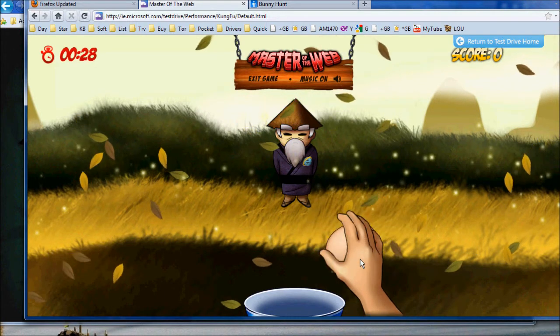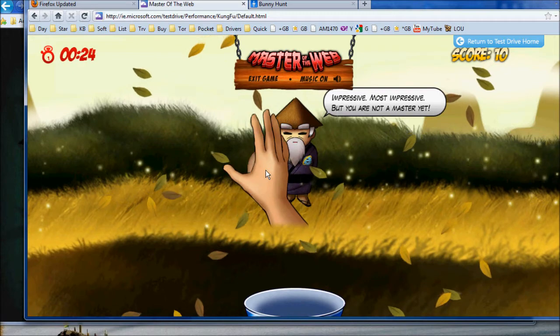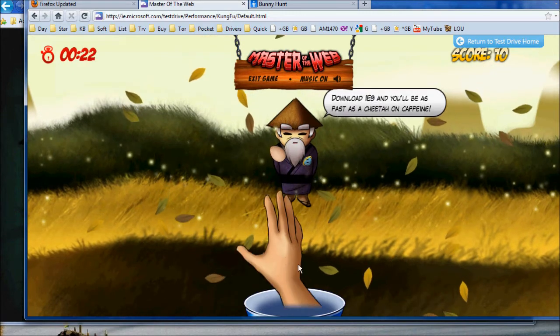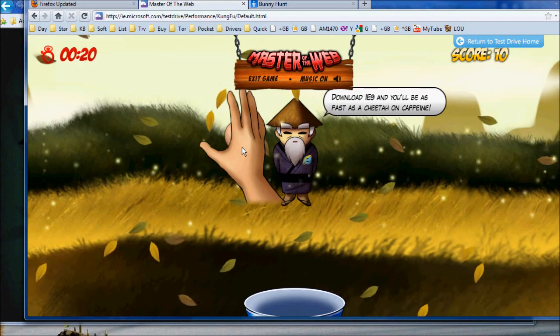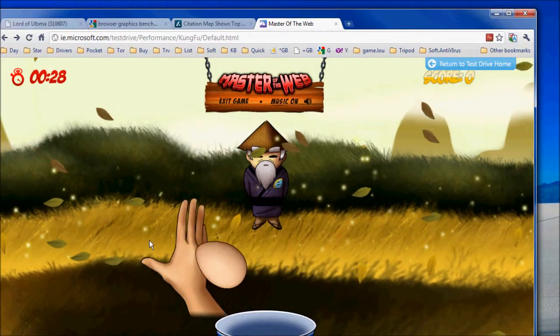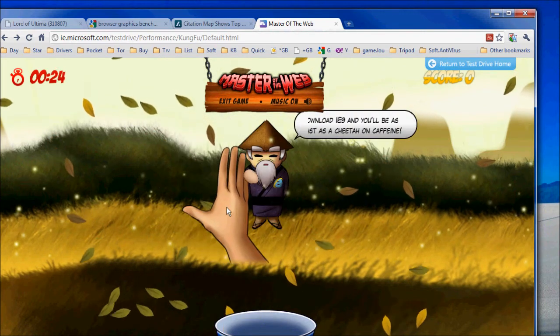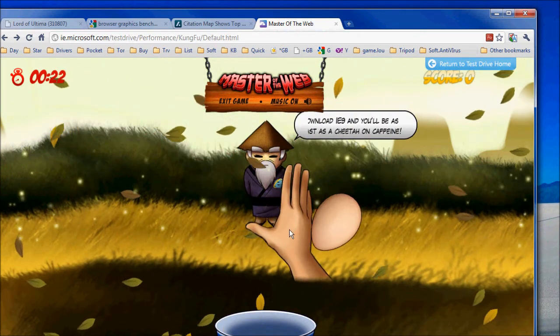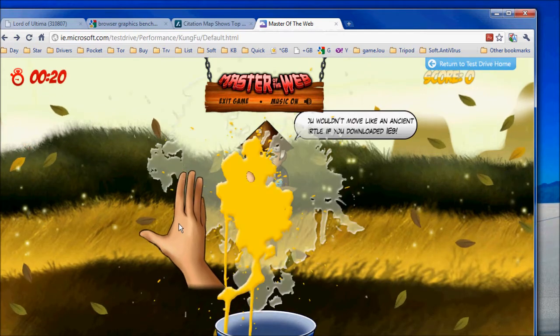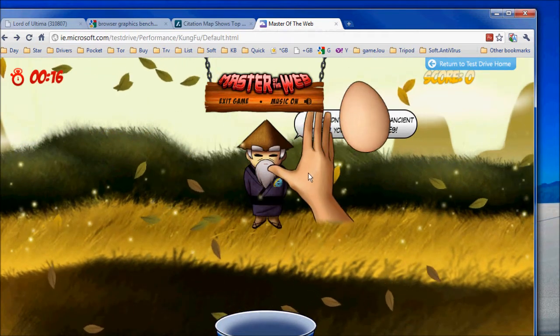Now we are using Firefox 4. The game is running in slow motion, and I have no problem catching the eggs at all. This is Chrome 10. The speed is almost as fast as IE9. However, the egg is now in front of my hand, and I have a hard time catching the egg. So it looks like they have some rendering problem.